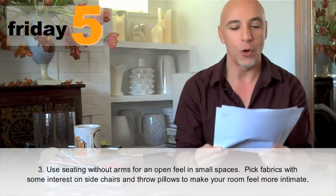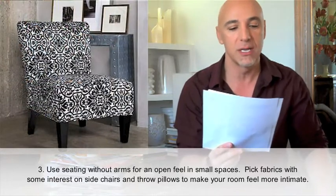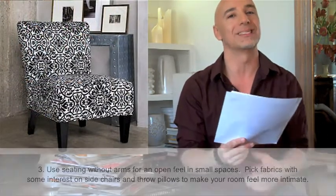Number 3, use seating without arms for an open feeling in a small space. Also, pick fabrics with some interest in side chairs and throw pillows to make your room feel more intimate.